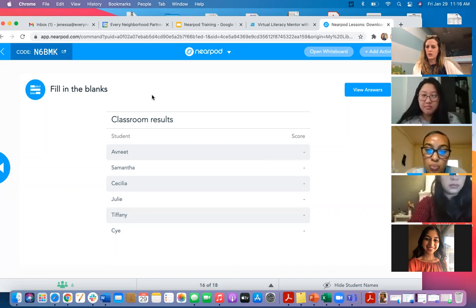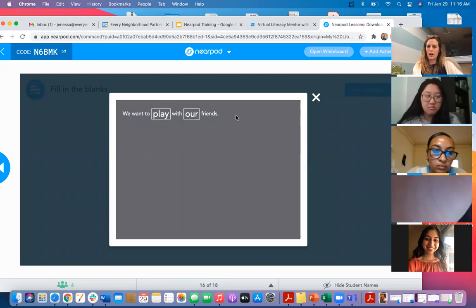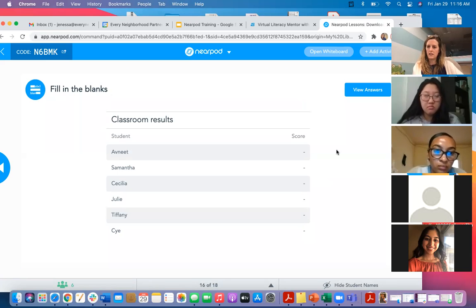It should now be showing you a fill in the blanks. I just created that one simple sentence and you're moving your answer, you're moving the words into the right spot. Perfect. And then it's showing me, Avneet got 2 out of 2. She did it correctly. So did Cecilia, so did Julie.